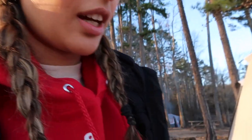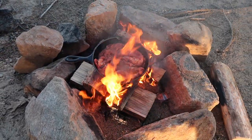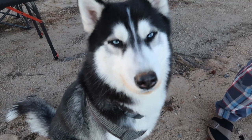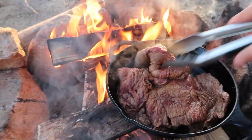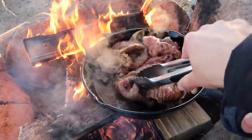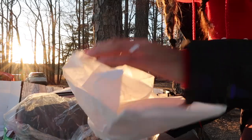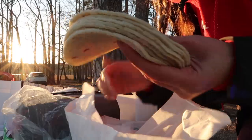Fire's ready, my love. Okay. Cook, baby, cook. It's not for you, buddy. Don't put it in the fire. It's too hot for me to eat. I made sure the pan was covered in oil so that it wouldn't burn. Got some fresh tortillas. I'm gonna wrap these in some foil. I should have done that before, but I forgot.